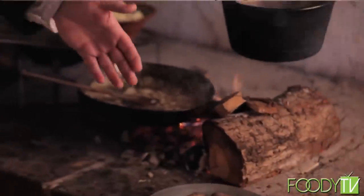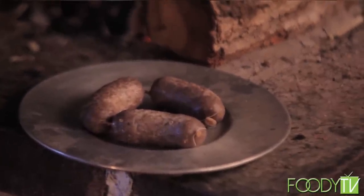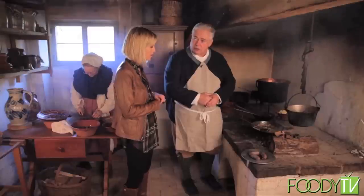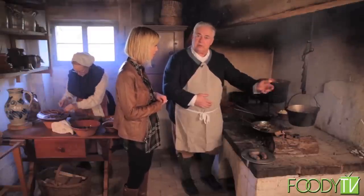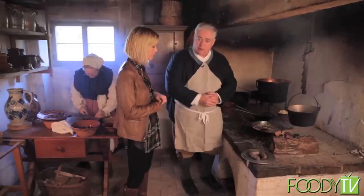Which the Germans are very well known for. The Bratwurst is here that would have been made at home by the farmer, as well as onions which would have come out of the own garden. And the sauerkraut naturally would be made at home and stored in the cellar down below.